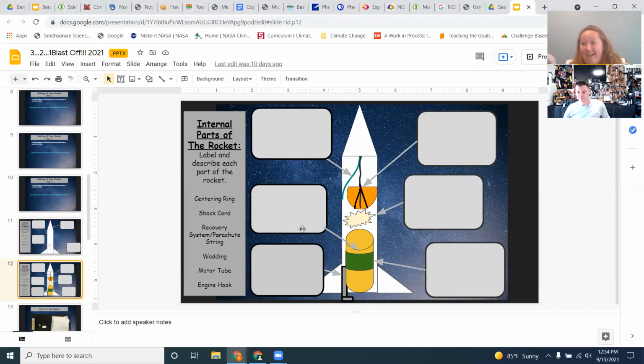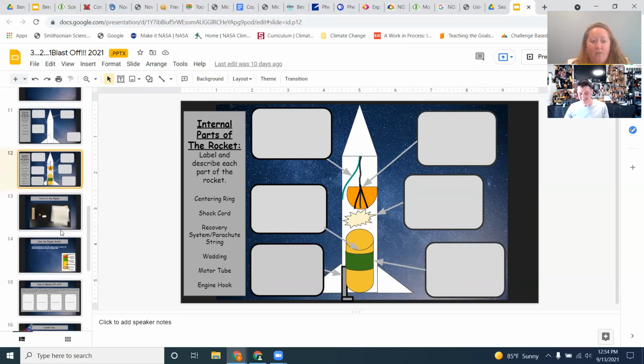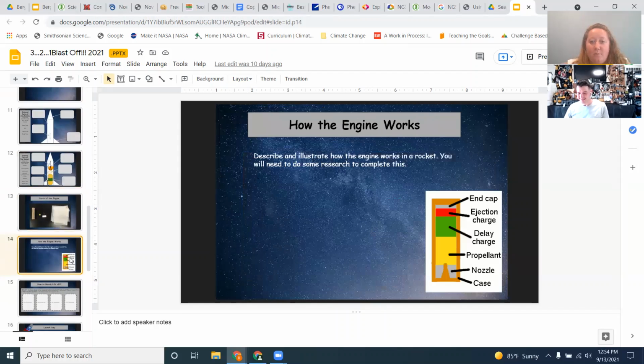What happens if it doesn't have a parachute? Because they want them to explode, especially my middle school boys. That's the biggest thing. Can it catch on fire? Can we put the biggest engine in it? And then we go through all the different parts, and then they have to put the engine in and they learn about that.